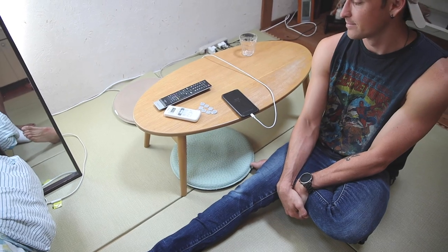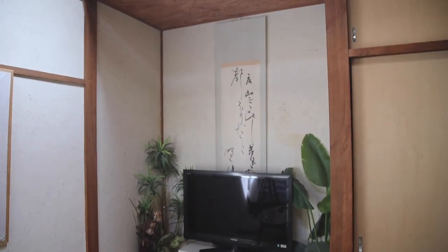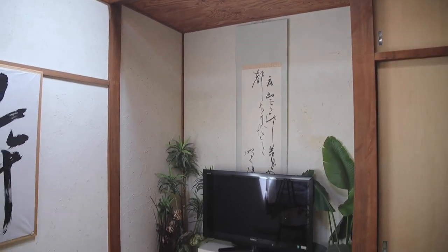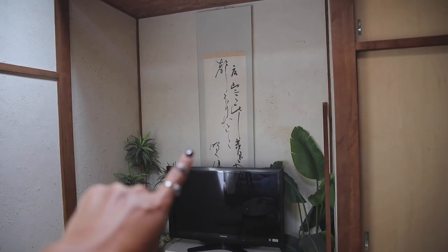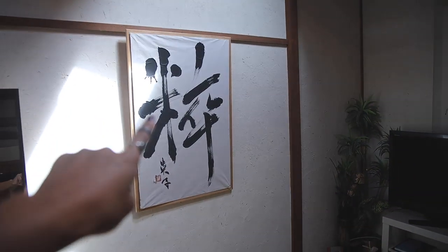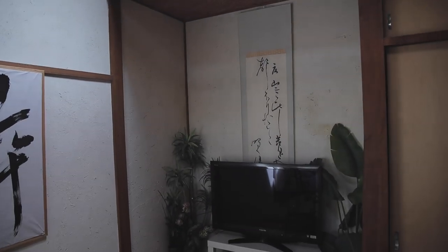Yeah. And then a little seating area. Where Raleigh is hanging out. And then here's a TV area. I love the plants. I have no idea what this says or what that says, so if you guys have any ideas, I would really appreciate it.